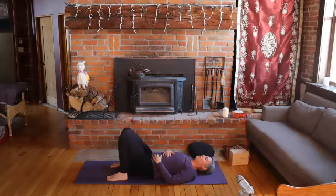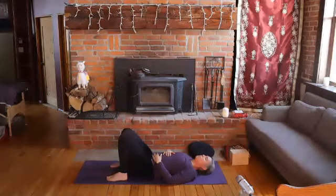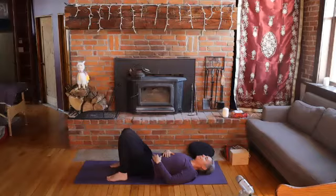I invite you to simply notice that you're breathing. Feel how the breath moves under your hands in whatever pattern happens naturally. You might feel more movement in one area. You might feel no movement in one area. You might feel a lot of movement or just a little. The invitation is to simply breathe and notice that you're breathing. Notice the movement.